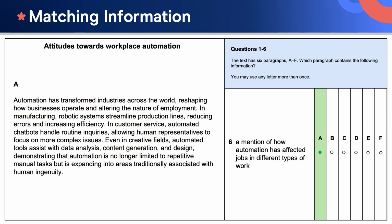Did you notice that this is the second question that has paragraph A as the answer? We know this is allowed because the instructions say you may use any letter more than once. So, how did you find matching information?